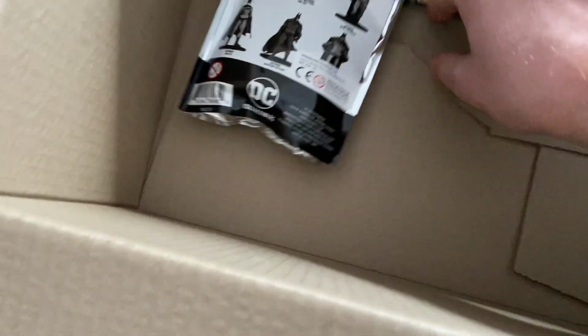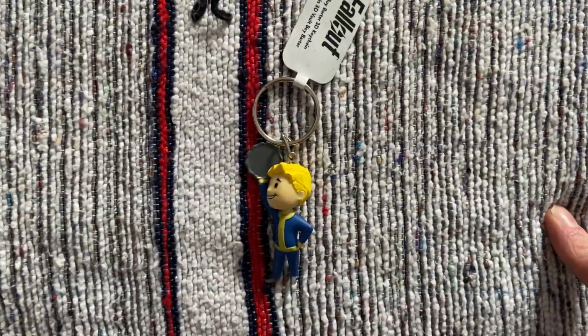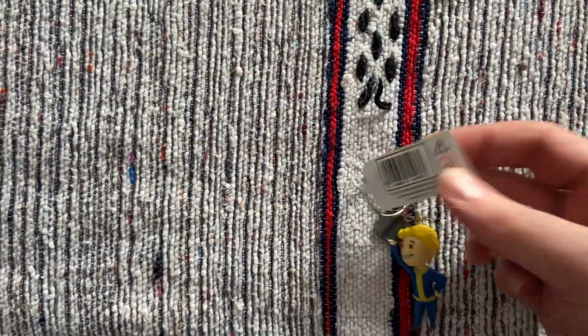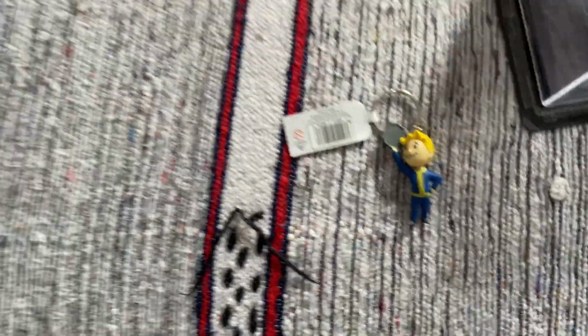I said there was an 11th item. I'll call this item number 11 because it's quite tiny. Little Fallout keyring. Can't say too much more about that one to make it sound exciting, but yeah, nice enough.